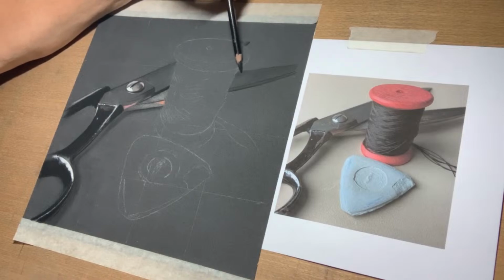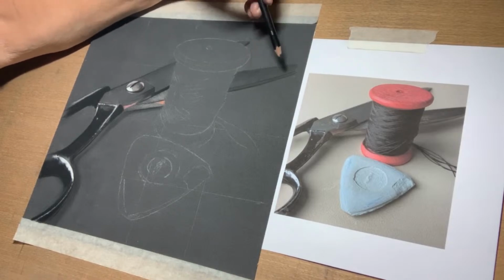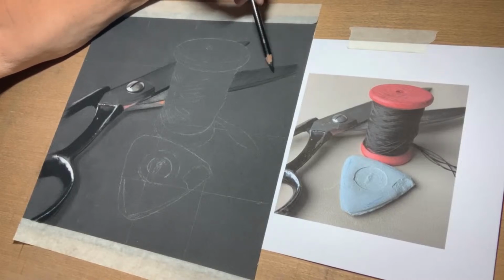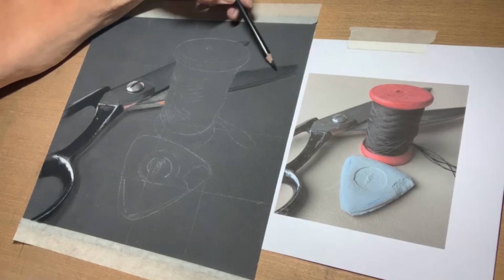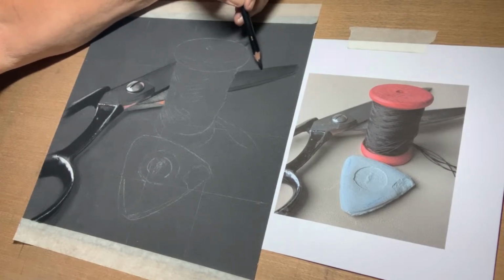This particular piece is 10 by 10. I've done quite a few 10 by 10s, and I've also produced a few 6 by 6s as well. That's inches, by the way. I like a square.